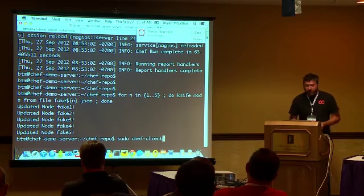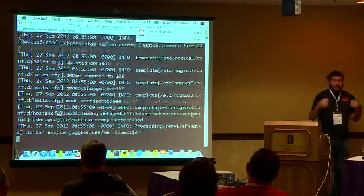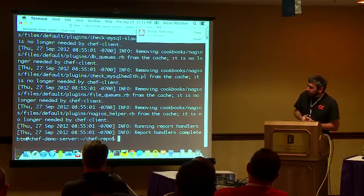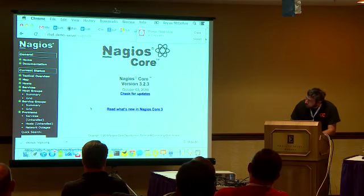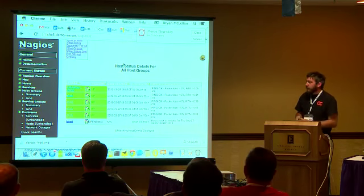So I'm going to run Chef client again on this server. And those searches are going to go out and they're going to find more information. So they're going to rewrite the Nagios configurations for us. And they're going to restart the Nagios server. So now we have 5 servers.